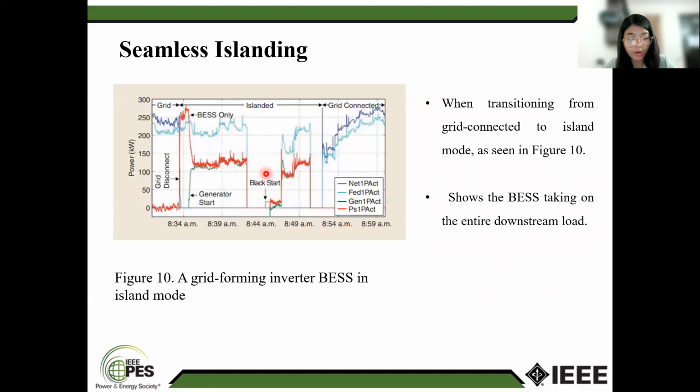When the load flow across the upstream breaker is 0, the breaker is open when the battery energy storage is supplying the microgrid. The generator is set at a battery energy storage, and the battery energy storage and generator share the downstream feeder load before a staged shutdown is performed.